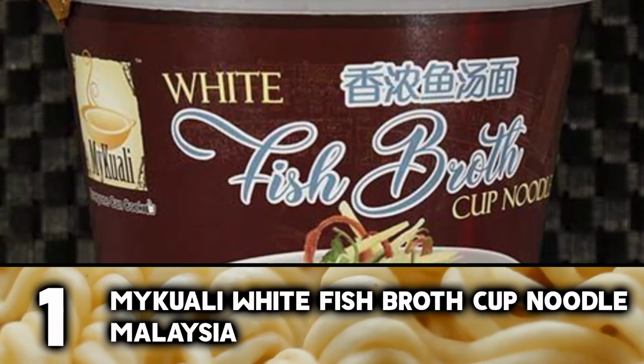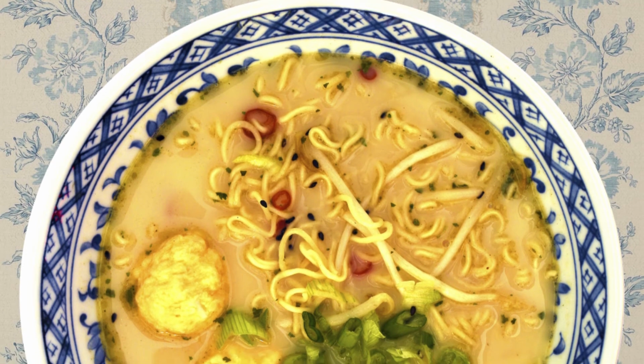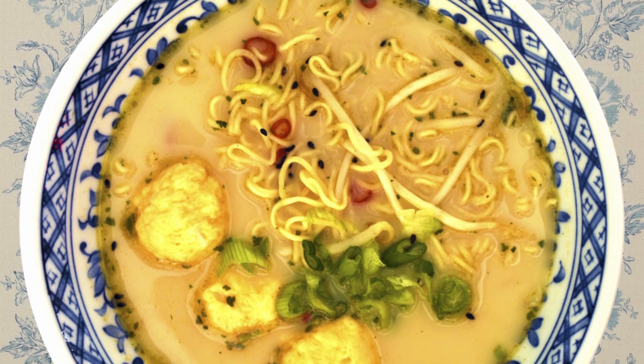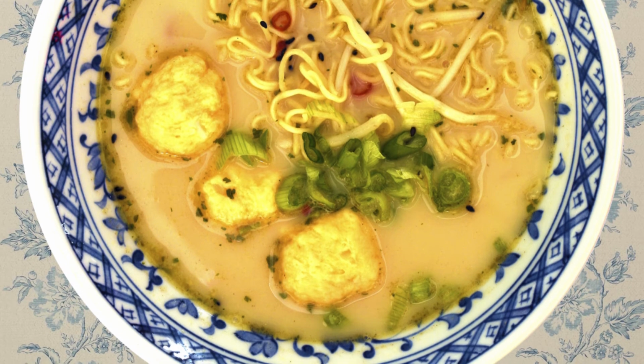It's most everywhere now. And in at number 1, we've got My Kuali with their white fish broth noodle cup. And they're, of course, from Malaysia. This one has a nice noodle. It's round, good chew to it. And then there's the broth, which is just so good. It's just got this creamy, salty, chowdery kind of broth.